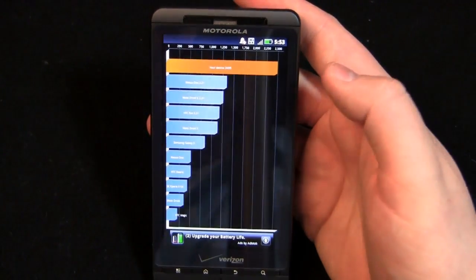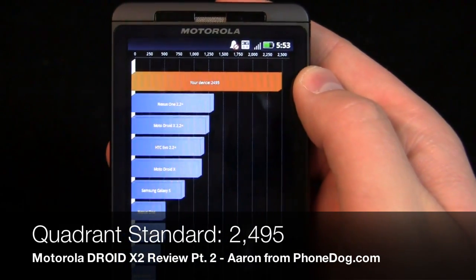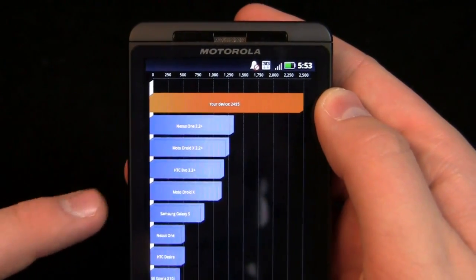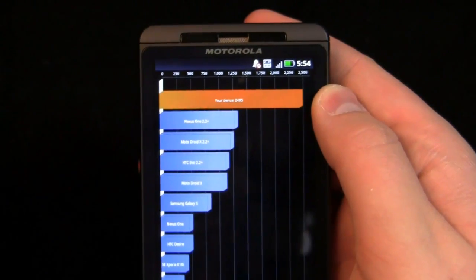Do want to proceed? You can see the different little icon. Quadrant standard score: 2,495. So compare that to about 1,100, 1,200 on the old DROID X. You can see it down here. You can see the Evo here in comparison. The Nexus 1, the Galaxy S stuff kind of hovers around 1,000 to 1,200.